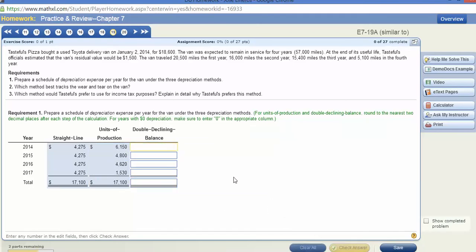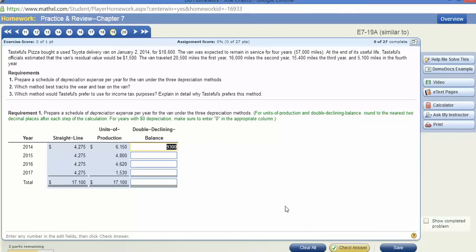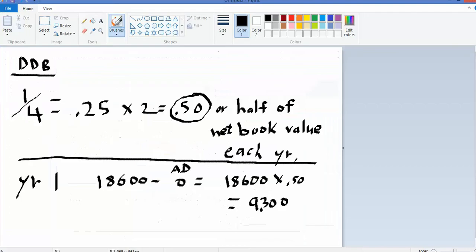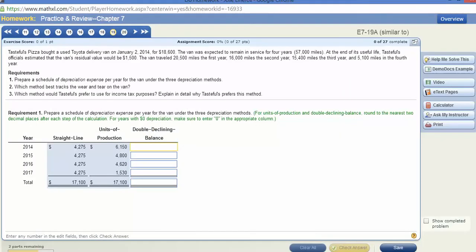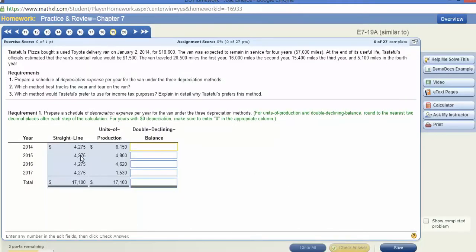All right, so now let's look at double declining balance. Let's take the first year, okay? Let's look first at how double declining balance is constructed. The double here is that you take the regular straight line rate. The regular straight line rate would be 4 years, right? It's going to be in service for 4 years, and we would take a quarter every year. That's what this whole business is about. We're taking a quarter, a quarter, a quarter, a quarter, until we equal 17,100.